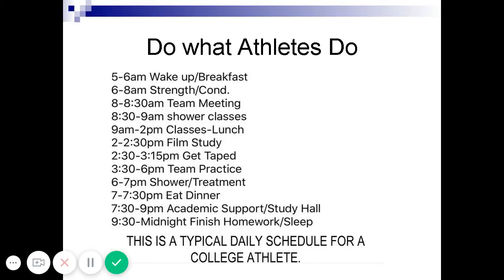You've got to wake up and go to multiple practices a day, lift weights. There's so much you have to do, and this is just expected of you. You've got to do more than the regular student has to do. The regular student has time to get all that homework done and their essays and meet up with friends and do all those fun things. A student athlete does not have time to do that. So you really have to ask yourself, is this something that I really want to do?